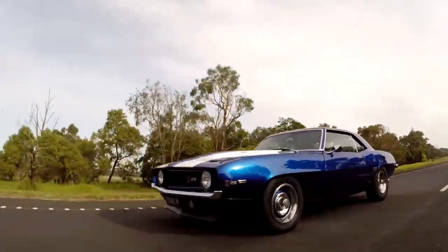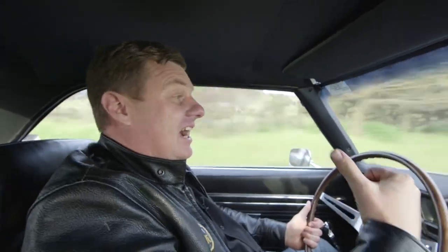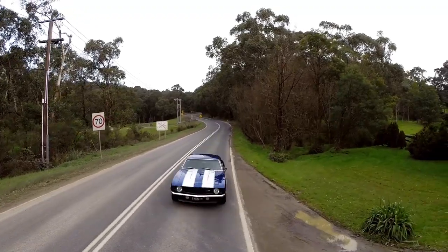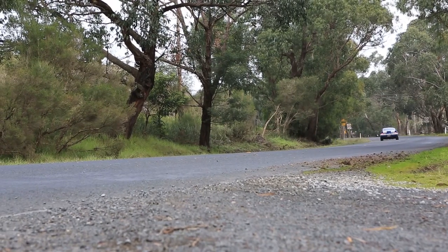Insane. The only downside is the fuel economy. Absolutely horrifying. You need a car to trail around behind you with a 44-gallon drum full of fuel. But that's the only downside. The rest is all positive for obvious reasons.